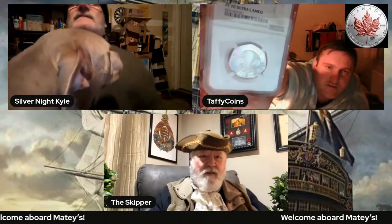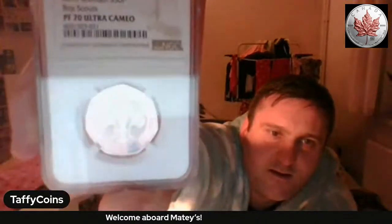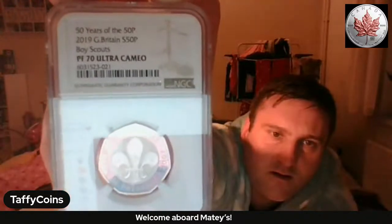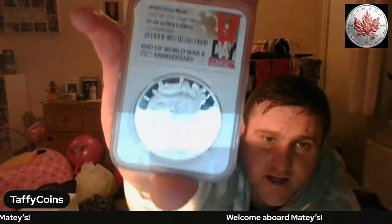That's the one that you'll probably like the most. Okay, wait a minute. Oh, that one's in nice shape. Wow. That's the Scout 50 pence. Do you know what the 2 stars symbolize? No clue. The original 10 points of the Scout Law. Was it? Yep. That's one of my favorites though as well, but I'm gutted it only graded a 68.